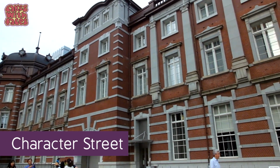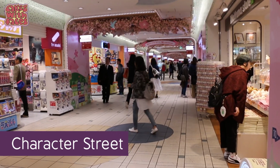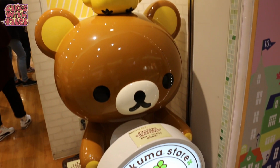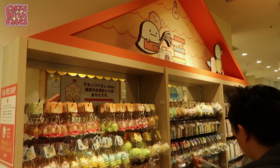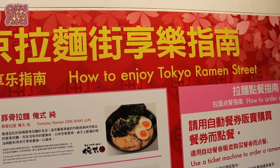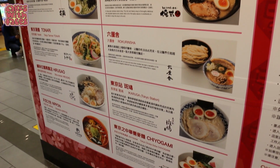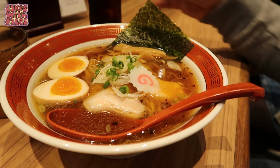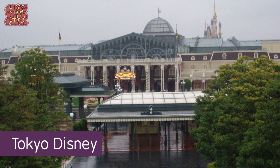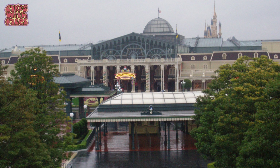If you find yourself passing through Tokyo Station, Character Street is all underground. It's a collection of shops with cute character merch like Sumikko Gurashi and Sanrio characters. And there's Ramen Street just next door for when you get hungry, which is basically just a row of ramen restaurants.